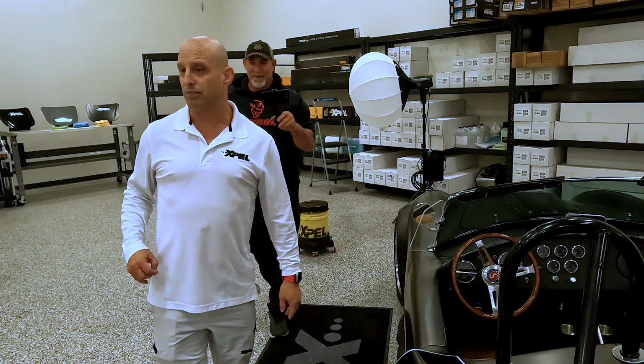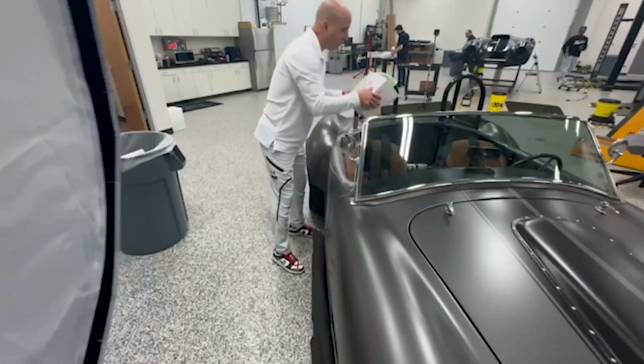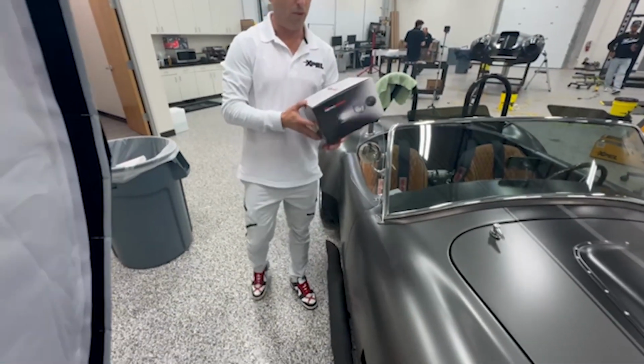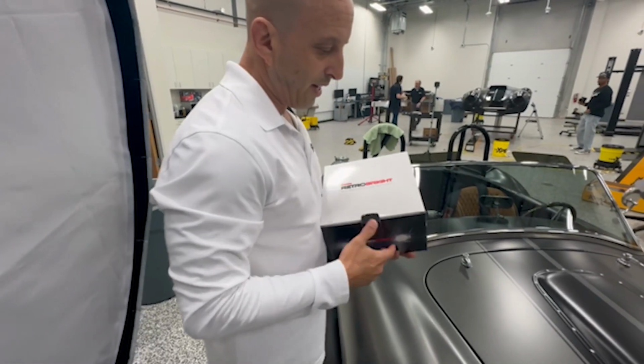Last but not least, where is it? We have a box somewhere. Let me get the box. We have a gift from our good friends at Morimoto. This is something that I'm really excited for.